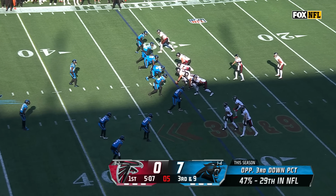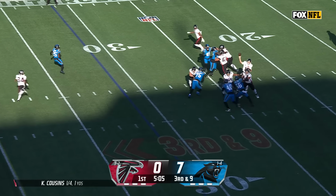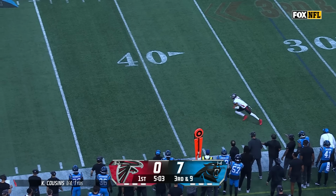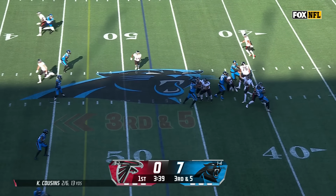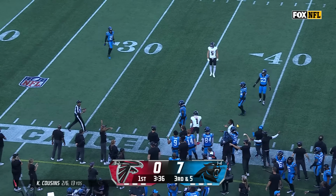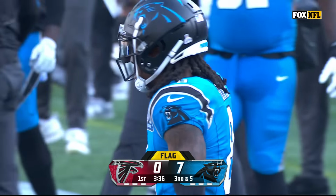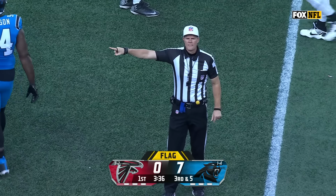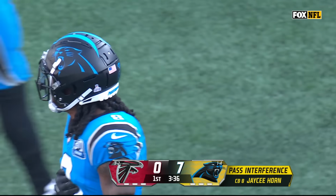3 receivers, bottom of your screen. Cousins in that area to Mooney. Darnell Mooney. Cousins throws. And here comes a flag for Mooney. Horn was with him, and he's complaining. Pass interference. Defense, number 8. The ball was placed at the spot of the foul.